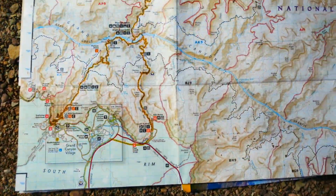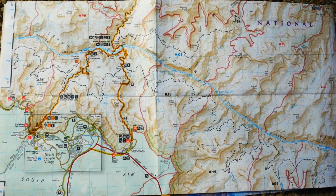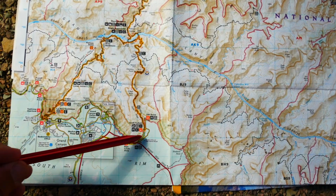I'm starting to feel the sun a little bit, so I'm just going to sit in the shade and drink some water and look at the scenery and relax.